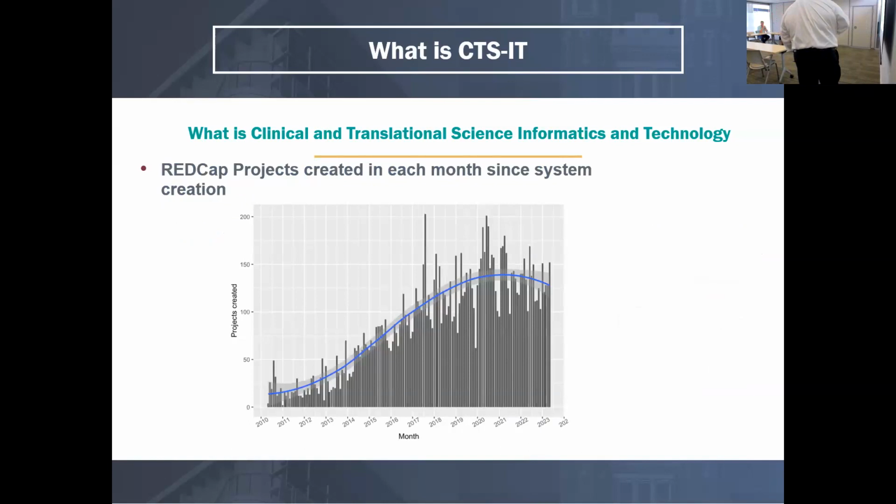Here's an example of since around the beginning of the CTS-IT here, where we first installed RedCap in 2010. This is the number of projects created each month. So you can see it's gone up a little bit in the last 13 years. They didn't know if RedCap was going to be successful when we first proposed using it. We were just like, hey, Vanderbilt's doing this, and Carnegie Mellon's doing this, other places doing this.